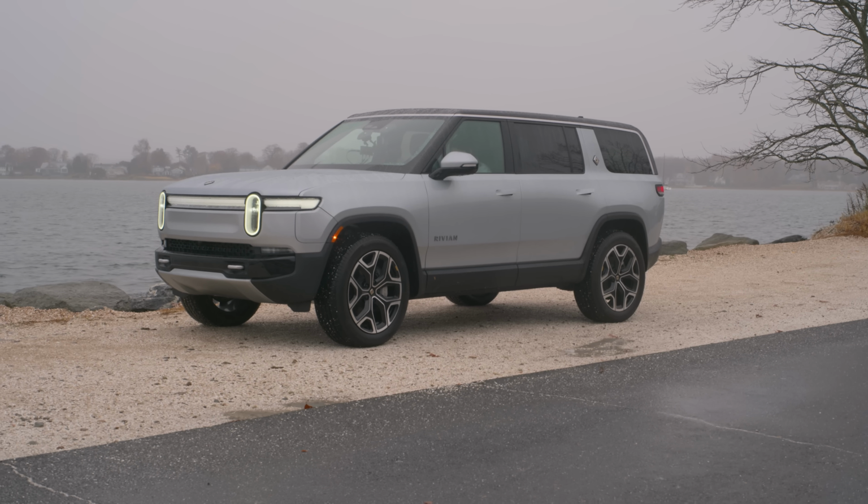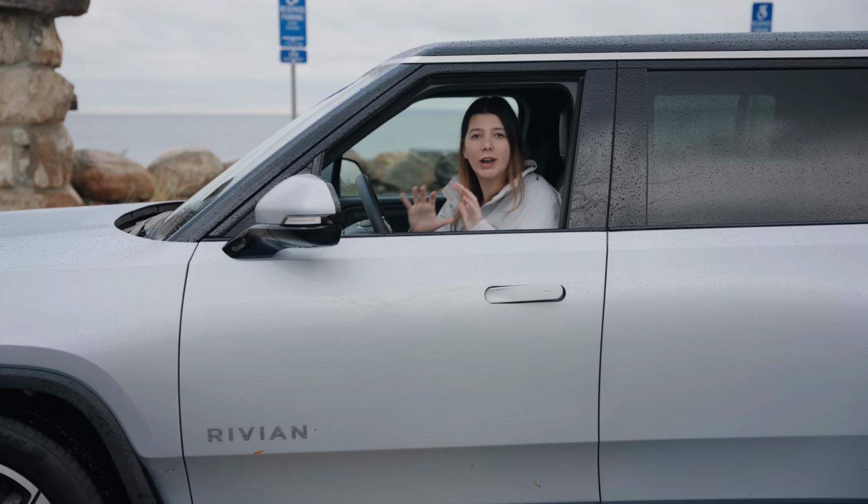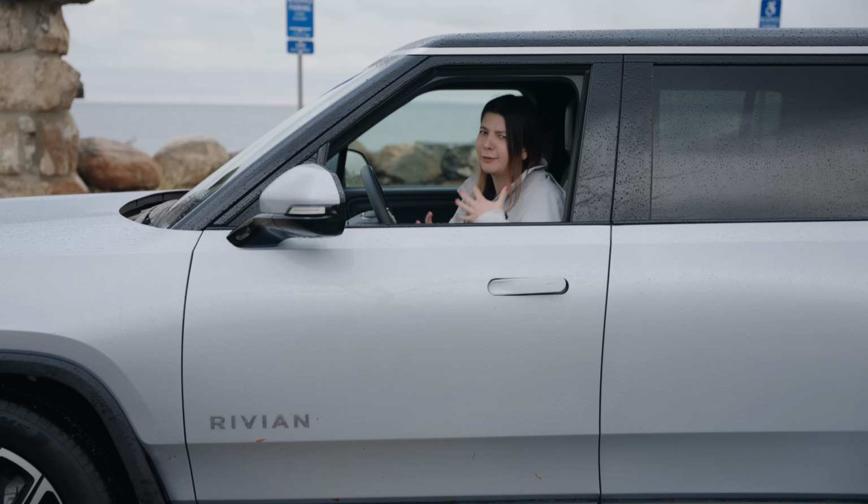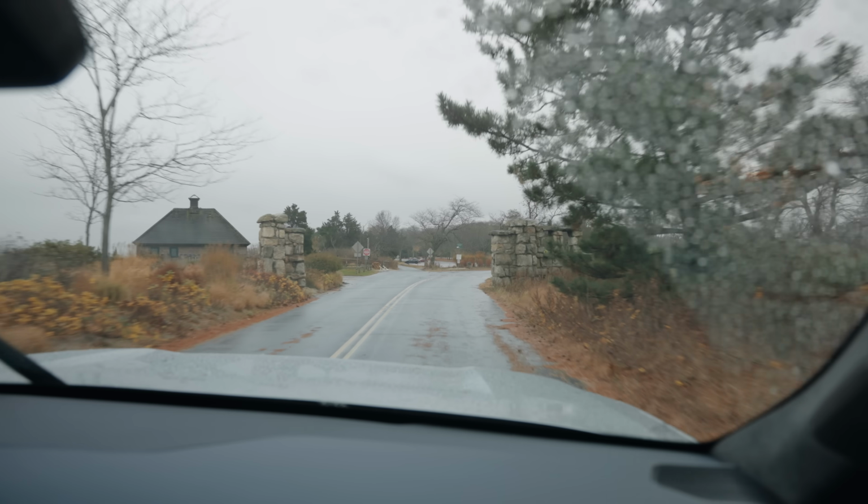Okay, let's talk about range and charging. I feel like range anxiety is still the main reason why people do not consider getting an electric car, or they feel afraid to get an electric car. And I think that a lot of the fear is genuinely legitimate.